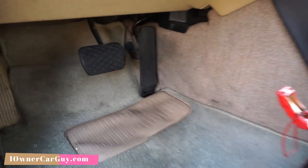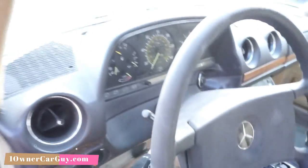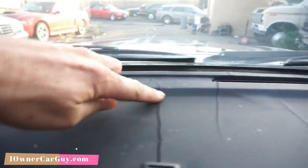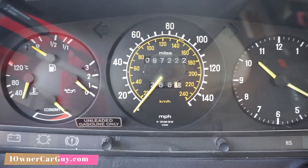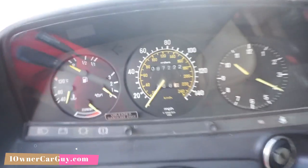But look up that video on YouTube. It's crazy what they do. No wear on the pedals. It's only got 97,000 miles. A couple small, flat but still cracks in the dash. Good news is W123 dashes are cheap. Unleaded only, baby. 97,000. There's a little sticker right there that kind of makes it blurry.